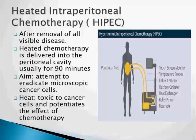After we do the cytoreductive surgery and after we remove all visible disease, then the heated chemotherapy, or HIPEC, is used. The heated chemotherapy is delivered through a machine that heats the solution and the chemotherapy, and we have inflow and outflow catheters, as shown in the picture, and there is a heat exchanger. Basically, we use the heated chemotherapy for about 90 minutes most of the time, and the reason for doing that is we attempt to eradicate any microscopic cells that we cannot see. The heat itself is shown to be toxic to cancer cells, and it's believed to potentiate the effect of chemotherapy. And this mainly includes the HIPEC component of the treatment.